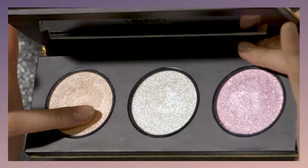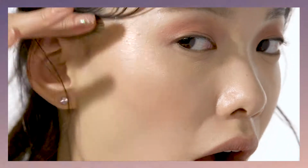Now we're gonna highlight our nose bridge and cheekbones with this rose gold Kat Von D highlighter. This is gonna make your features pop, glittery.